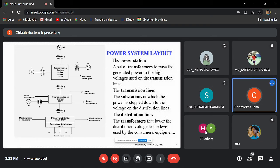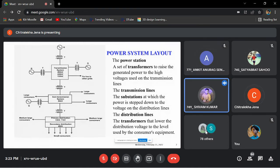So from here, what you are concluding is that day by day the installed capacity is increasing. And when the installed capacity is increasing, obviously we are consuming more power. The power consumption is more. Am I clear to all of you? Respond, all of you.